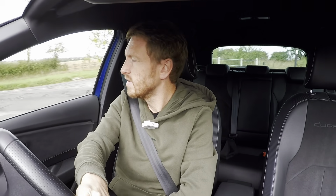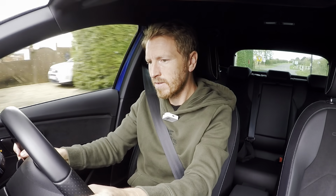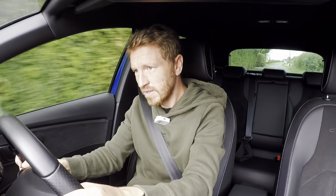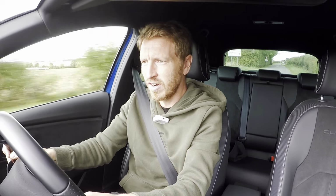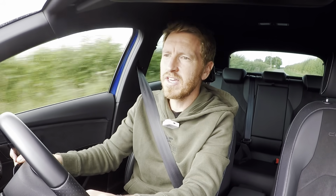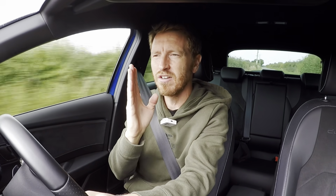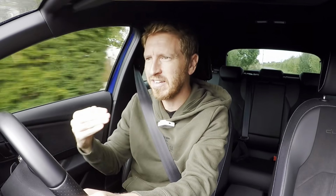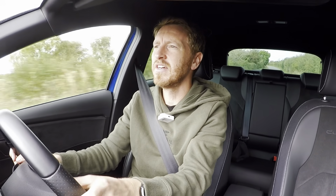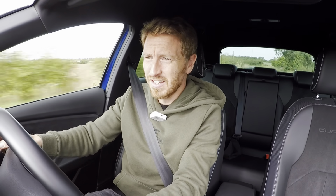Now, here we go. So relentless on its power delivery. I think your best change you get manually. I think when you're in auto and you have it in sport, it holds onto the gear a little bit too long and you lose a little bit of power, and then it picks up again when you change gear. But if you do it manually, you can keep it in that power band and it's just a relentless pull.